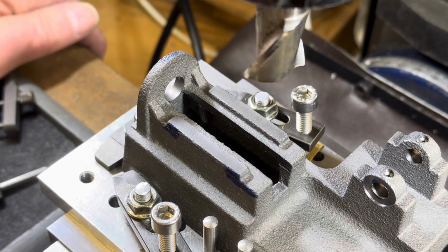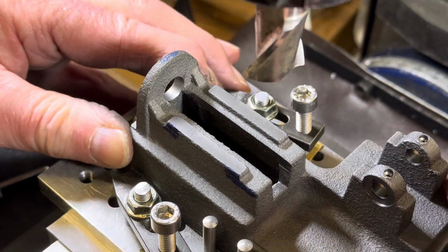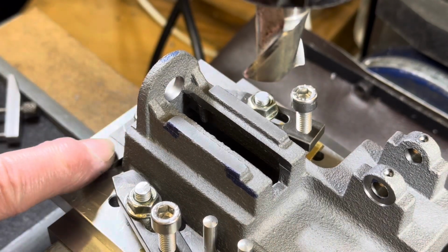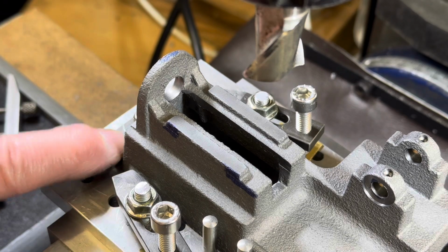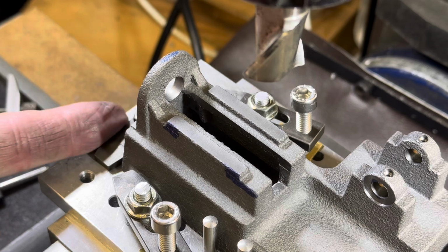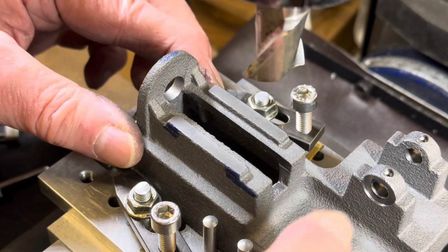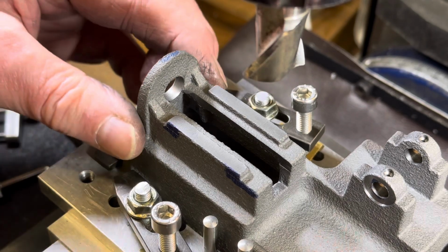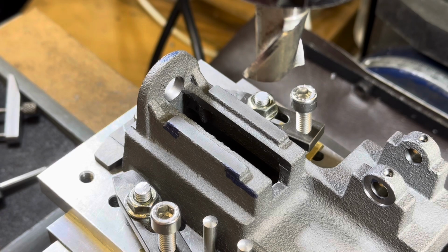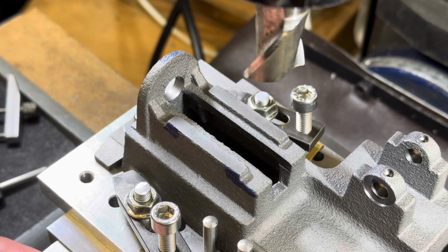This is going to be rather a nerve-wracking thing. I've got the base clamped in positively, and at the end here I've also put a toe clamp, pressed up against this end, so that when I'm machining across, hopefully it's not going to move the base along. So I'm hoping that nothing's going to move. I'm going to obviously take it very, very lightly.